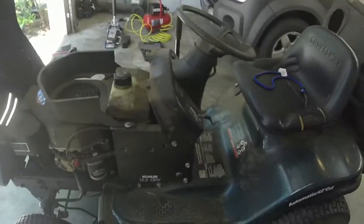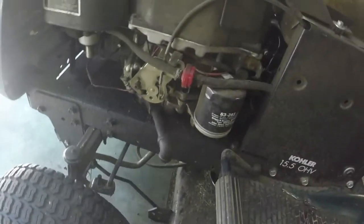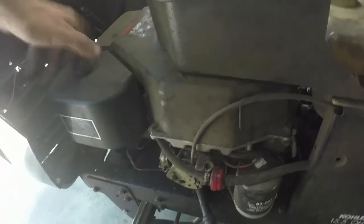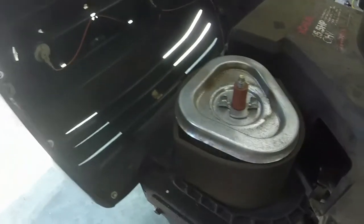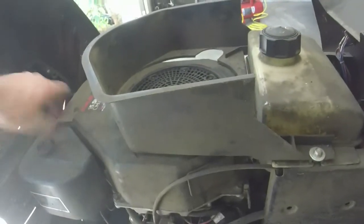I just gotta figure out the deck belt situation. Might have to just buy me a deck belt, pop it on, give it a nice cleaning, send this thing on down the line. Even the oil filter is good on it. I mean, the oil filter almost looks new. I'm just gonna top it off with oil and call it a day. Air filter, let's check it. Air filter is very passable. Very passable. So that's awesome. This is going to be a quick flip, guys. I'm excited.